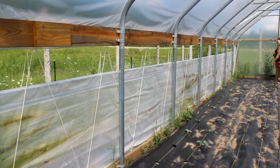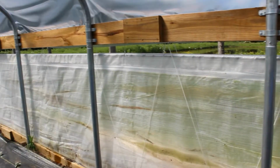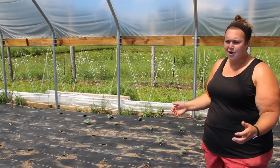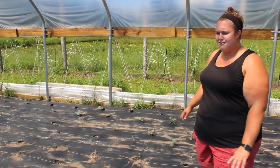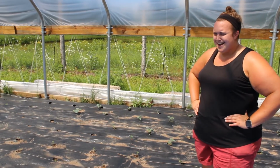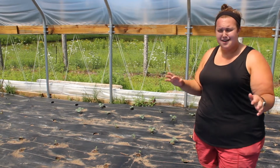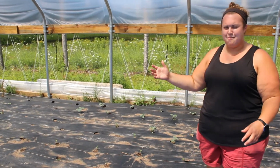Our original plan for this high tunnel was to have it filled with tomatoes and cucumbers for the 2020 growing season. However, due to COVID-19, we weren't able to get in here and plant right away. When I came back to work at the end of May, there were weeds about up to my waist. And this area was really quite a disaster zone. So we had to think about how we were going to take care of that problem.